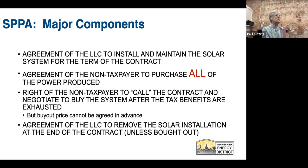And when we signed it, the terms of the contracts were almost all 25 years. Now I've heard, I haven't seen one, that they can be as short as 10 and maybe even shorter than that. But you retain the right to call the contract. That doesn't mean you have to do it. It doesn't mean they have to sell it to you. It's the right to negotiate. From what I understand, most investors don't want to be an electric provider for 25 years. So there is some incentive on both sides to do this.